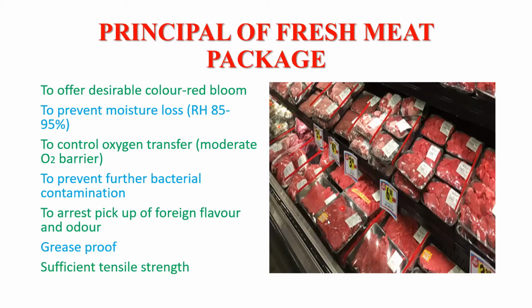If it is not preventing the moisture loss, it will lead to a change in the color of the meat, as well as reduce the juiciness of the product. It can also lead to freezer burn conditions, which we have discussed in the previous class. You should not allow too much oxygen to pass in also. If it allows too much oxygen to pass in, and if it contains fat, it can lead to oxidative rancidity. And it should prevent further microbial contamination.